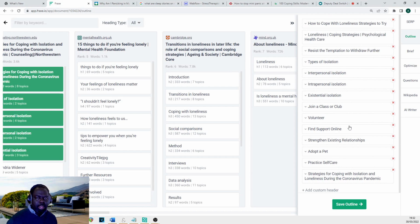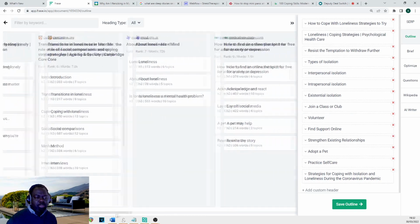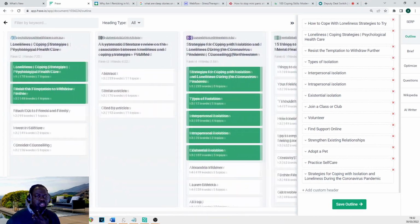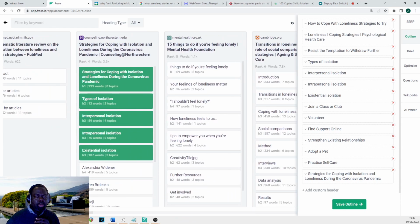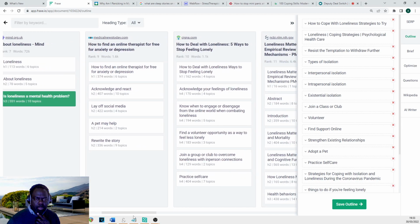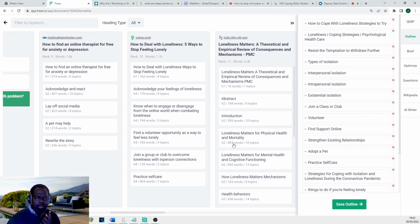And the good thing about this outline process is that Frase has already picked the first 20 articles, and these first 20 articles have written their content in a way that Google already likes. So using some of the content here for your own outline would also help you start on the right foot. So essentially, you just choose the ones you like, and then you sort it out in an order that works for you.